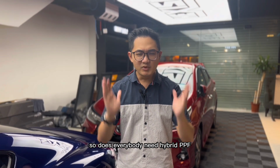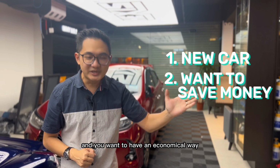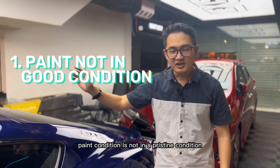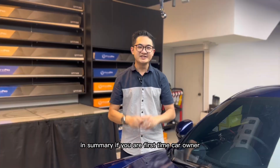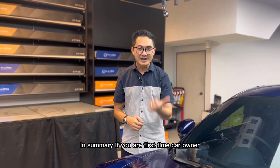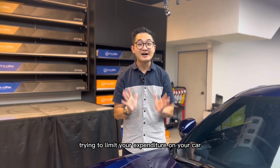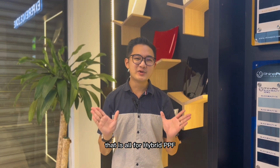So, does everybody need Hybrid PPF? Yes, if you are buying a new car and you want an economical way to protect your car paint. No, if your car's paint is not in pristine condition, or if it's an existing car, then of course not. In summary, if you are a first-time car owner, or a working adult trying to limit your expenditure on your car, Hybrid PPF is suitable for you. That is all for Hybrid PPF.